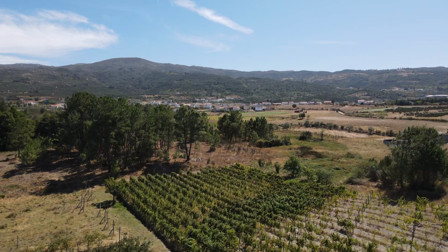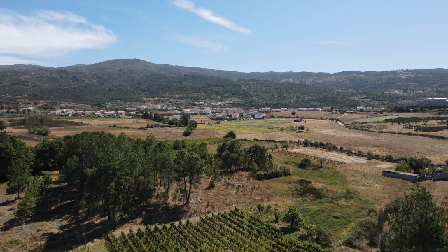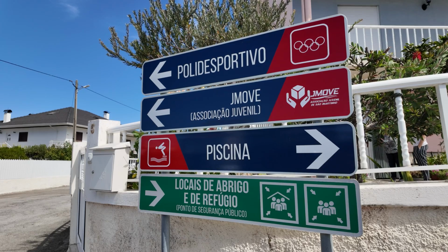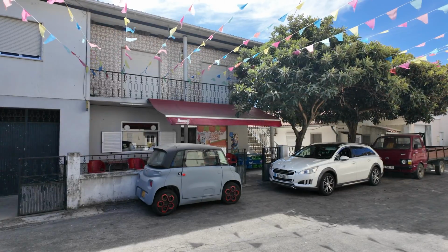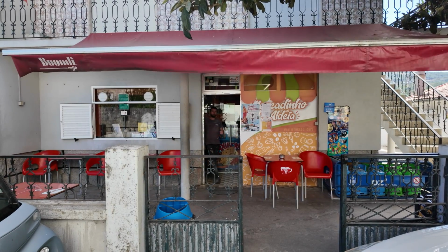So we've arrived at the property, but before we go in, I just want to give you a little bit more information about the area itself. The village that we're close by to is Santa Maria. And the village itself has a couple of amenities. There's a Junta de Freguesia, which is like a village hall. There's an ATM. There is also a grocery store, a municipal swimming pool, and a coffee shop.